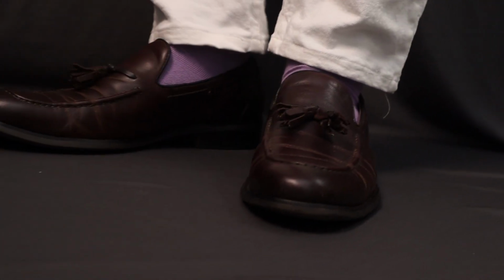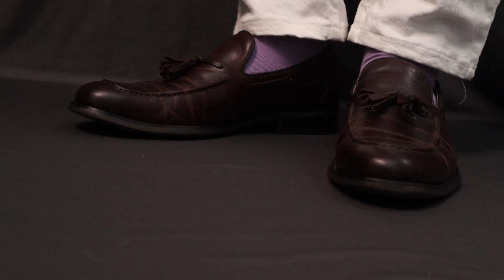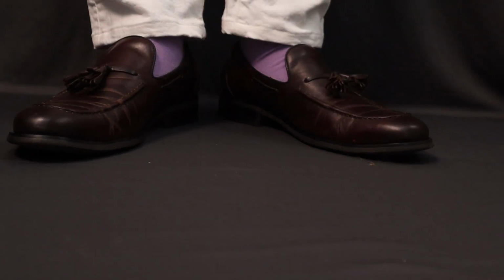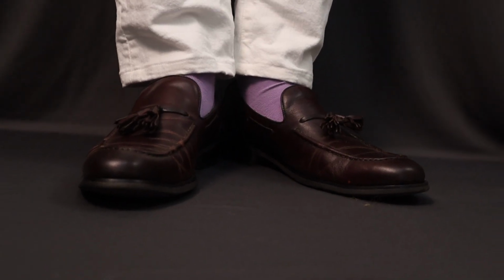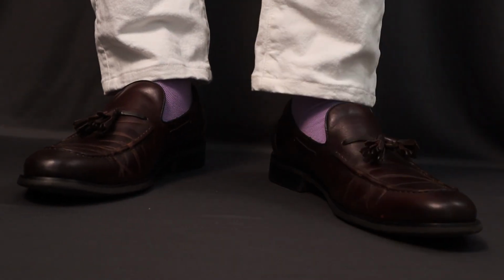If you really want to play with some color, you can throw on colorful socks. Here I'm wearing these lovely mauve color socks, or lavender as you can call it, or you can also go sockless in this particular outfit.